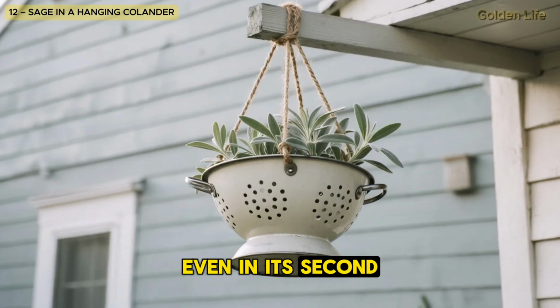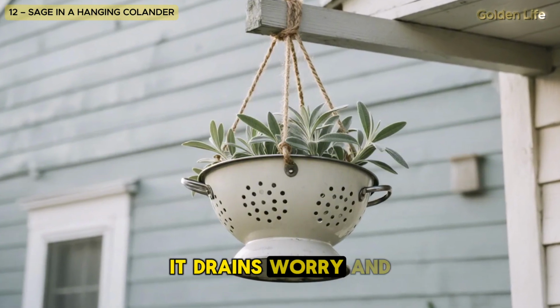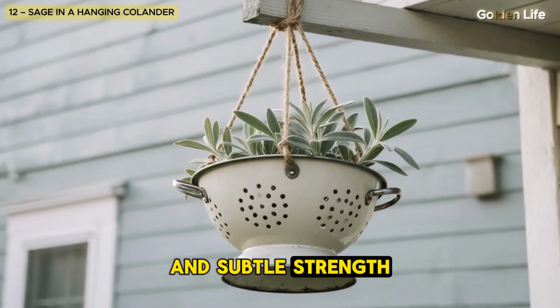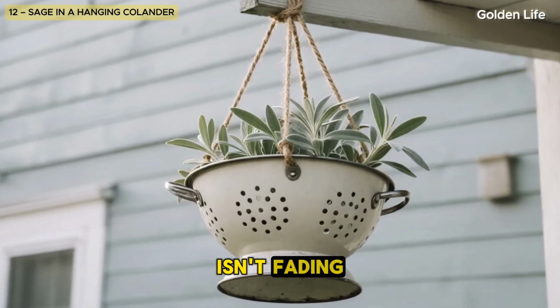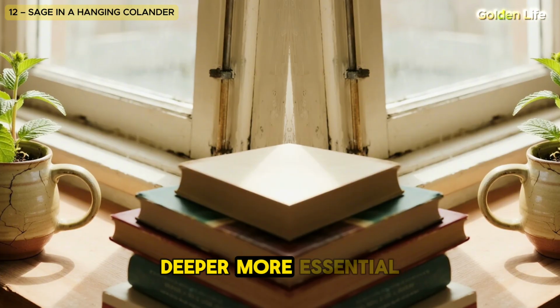Because even in its second life, it drains. But now, instead of water, it drains worry. And sage, with its wrinkled leaves and subtle strength, reminds us that aging isn't fading, it's flavoring. It's becoming richer, deeper, more essential.